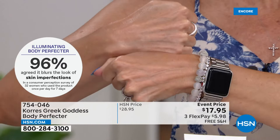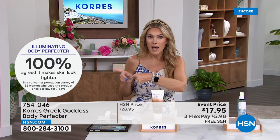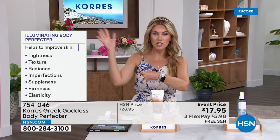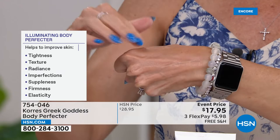96% of people agreed that it blurred the look of skin imperfections. So if you're putting this on your neck and your décolleté, or maybe it's your arms, hello, 100% of you said it makes your skin look tighter, because in its genesis, it is a skin tightening body cream that just has this beautiful, you know, that candlelight glow? They call it golden hour when the sun is just about to set and you get that beautiful kind of warmth on your skin. Not only is it giving you that, but it's also tightening the appearance of your skin, improving the appearance of the texture, giving you radiance like never before. Your skin is going to be more supple, more firm, more elastic, and it's going to improve those imperfections.